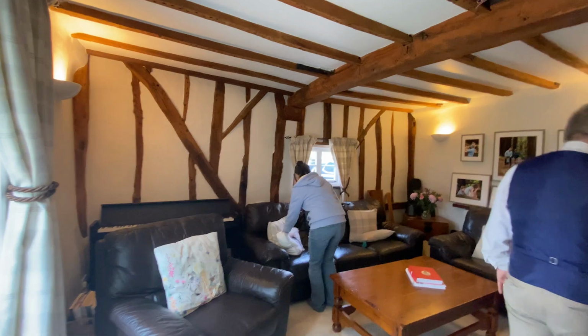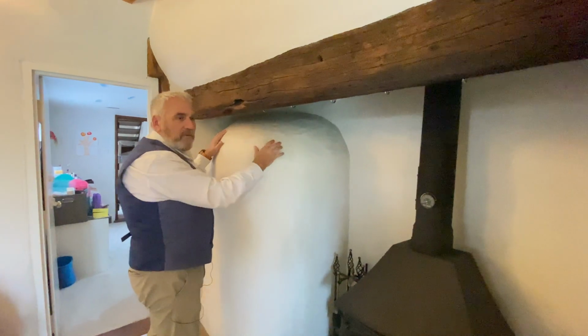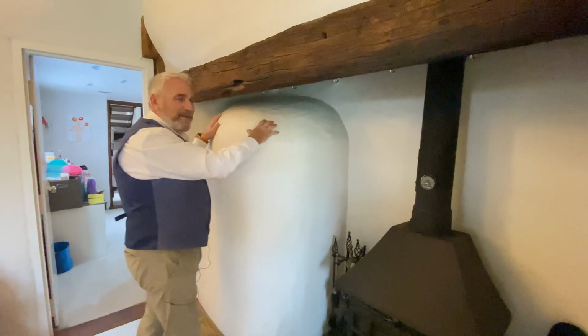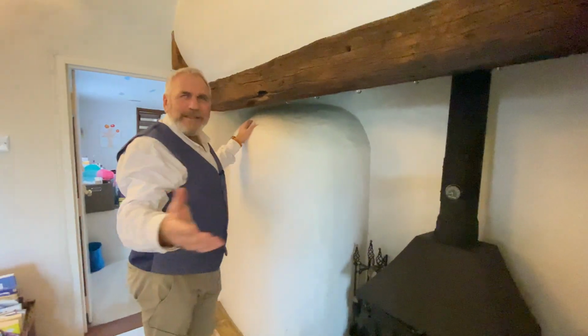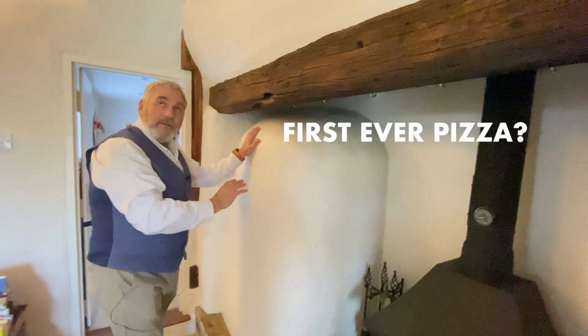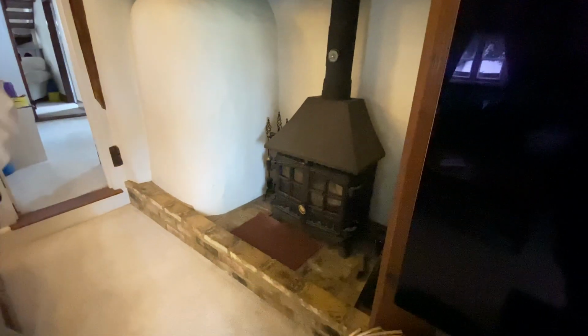So here we've got the reverse, and you can see the back of the oven. Of course, it would have been a bread oven rather than a pizza oven, because we didn't have pizzas in 1661. Well, did we? When did we first have a pizza? I don't know. But you can see from there, and this is the fireplace that you guys use. Yeah, which is really nice.